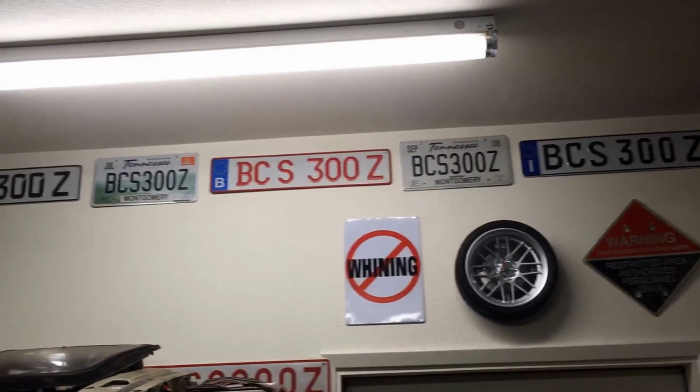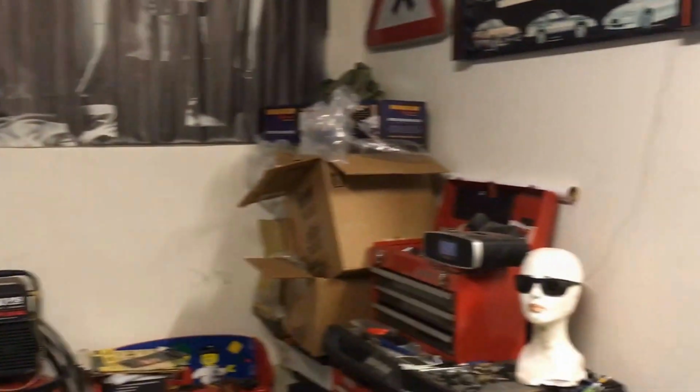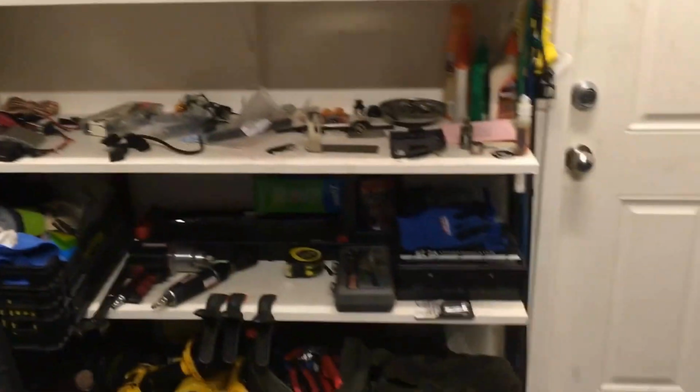These are all the different license plates that I've had throughout my life. And these are all the ones that I had specifically as collector's items. But I've maintained every plate I've ever had. Very cool. What else we got here? Lots of other stuff. These are little projects here. Let's see. Yeah, we've already seen the car quite a bit.